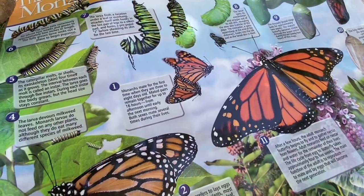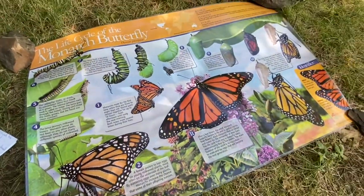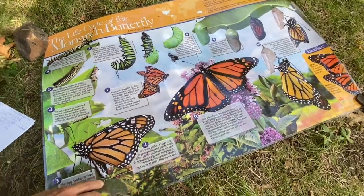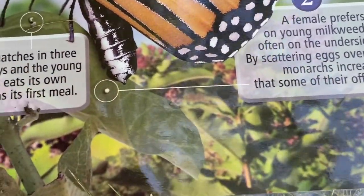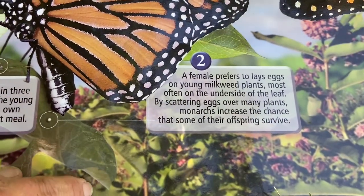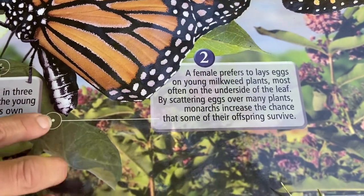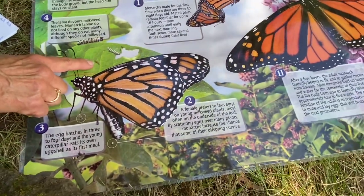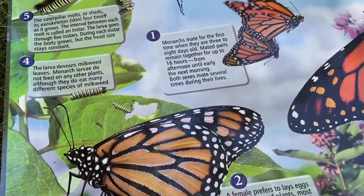All right, so the life cycle of the monarch takes about 30 days to undergo this complete metamorphosis of egg to larva to pupa and adult. The eggs obviously are laid by the female. She lays them one at a time, but she can lay up to 250 eggs in one day. One egg at the underside of the tip of the milkweed plant is what she does. And then in 4 days, the eggs hatch and they become the larva. The larva, as you can see, increase in size because they go through molts.